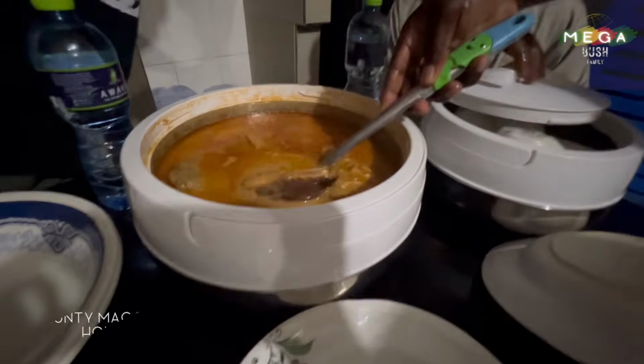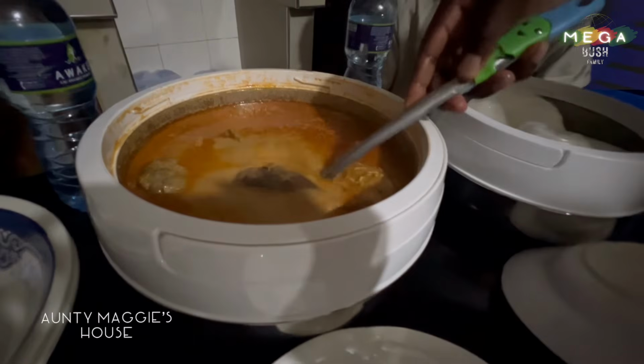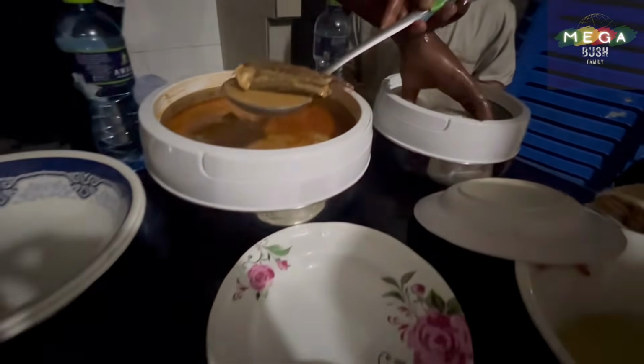And so I thoroughly enjoyed the flavor of all the foods. And I think that's a similarity between Ghanaians and Jamaicans. We cook with a lot of spices. Yeah. While in Ghana, we ate from a lot of different places, but the highlight was Auntie Maggie's fufu and groundnut stew.